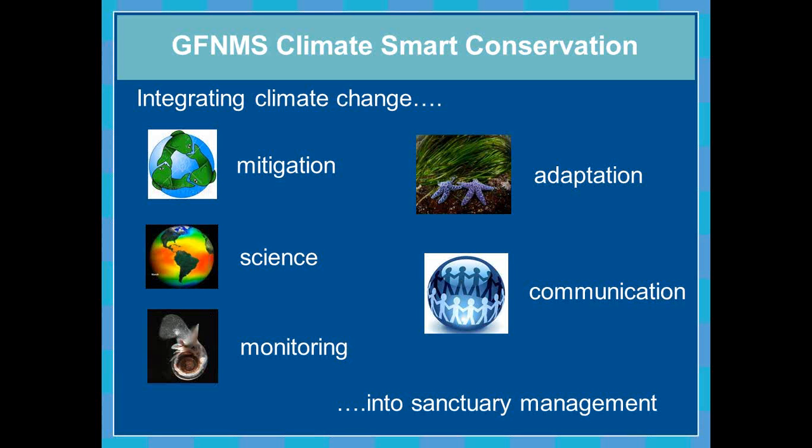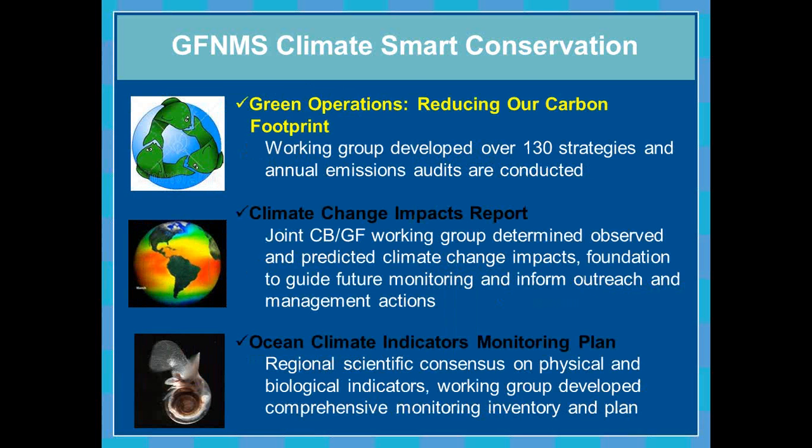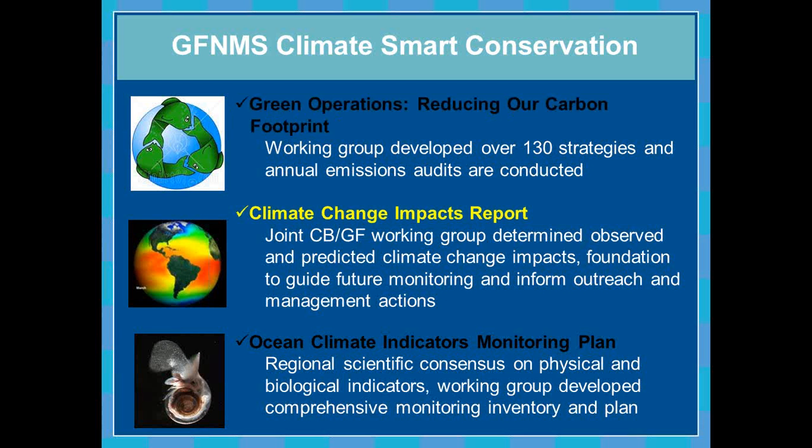And so what that looks like is considering climate change in our activities at the sanctuary, so through mitigation, through science and monitoring, through adaptation, which will be the focus of today's talk, and finally through our communications. And so just briefly to touch on each of these, after founding the Ocean Climate Initiative in 2008, staff have reduced the sanctuary's carbon footprint through our Green Operations Plan. We've worked with local scientists to develop a comprehensive report on the impacts that we can expect to see in our region. And this impacts report has been really helpful and has served as the science foundation for our adaptation work here.